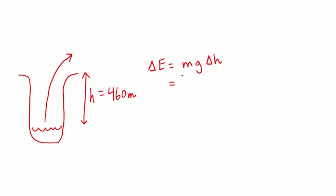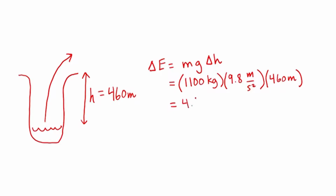1,100 liters of water weighs 1,100 kilograms, so the mass here should be 1,100 kilograms. And gravitational acceleration of the Earth is 9.8 meters per second squared. And the height difference is 460 meters. So if we multiply these 3 numbers together, we get 4.96 megajoules. And I conclude that every minute, the great Laxey wheel supplies 4.96 megajoules to the water in the form of the added potential energy.